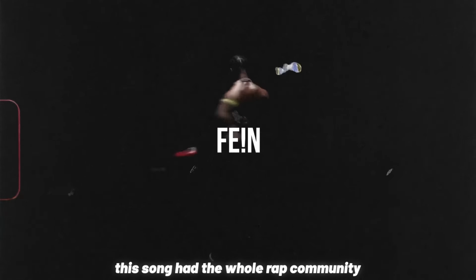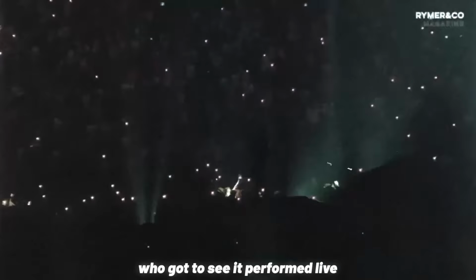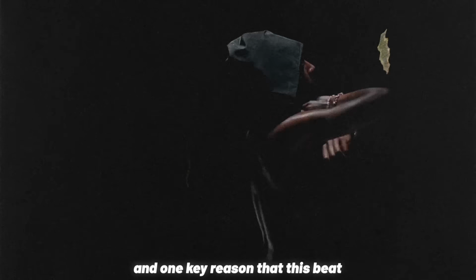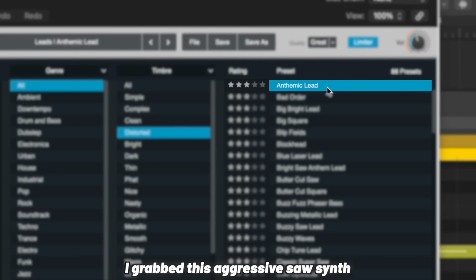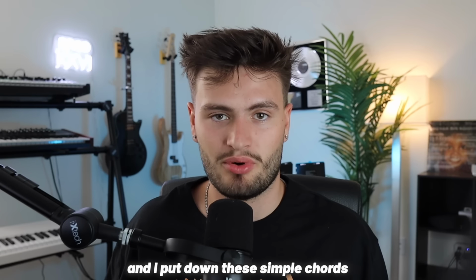This song had the whole rap community in a chokehold when it first dropped, and if you were one of the lucky people who got to see it performed live, you already know how contagious the energy on this beat is. And one key reason that this beat has so much energy are those bright synth chords. So to replicate this feeling for our beat, I grabbed this aggressive saw synth from Alchemy, which is a stock Logic plugin by the way, and I put down these simple chords.